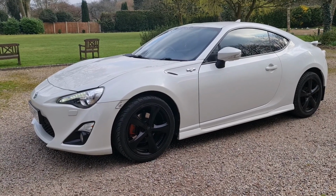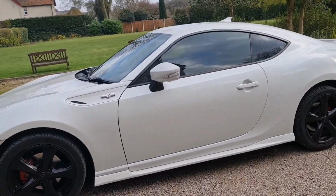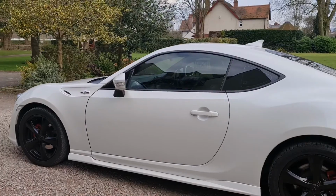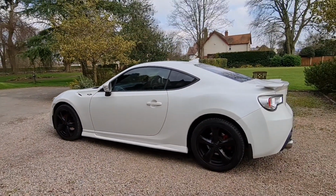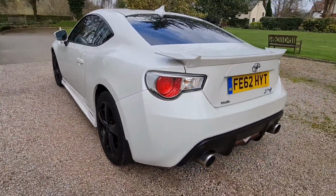LED lights at the front, that's sort of standard issue though these days, isn't it? And it's got a nice deep tint to the glass as well. I mean, just coming around it, there isn't anything really to point out other than the fact that I've pretty much fallen in love with it just driving it round, so I think that you would probably do the same.